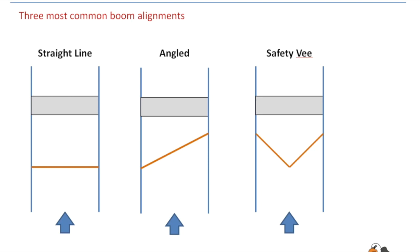Nice and straight, no questions asked. However, once we turn the water on, water starts moving against these boom lines, what happens? Well, the boom starts to sag. I like to call this area here in the sag under straight line on the left the Buddha belly. When we have an angled boom line, our sag's a little different, but we still get that Buddha belly. The key point when you have an angled boom line is you don't want the bottom of the sag to be below your lower anchor point, because that's a trap zone. And then with the safety V, we still get a slight sag, but we're still not sagging below the anchor point.